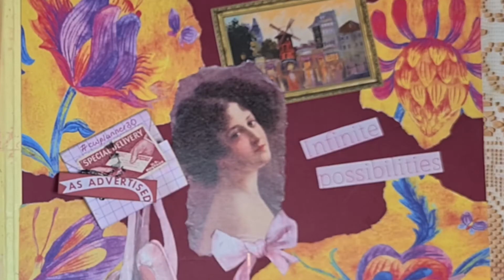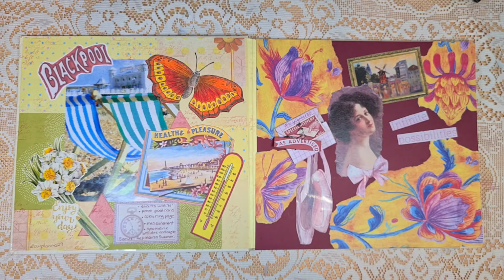Infinite possibilities. We didn't use any of those letters. So there we go. That is the Margarete Miller Challenge CW Planner number 30.